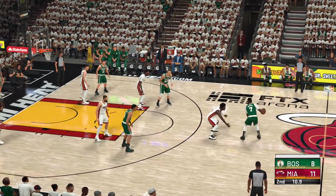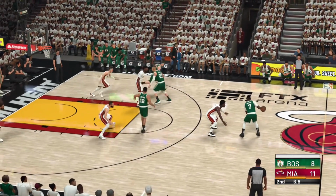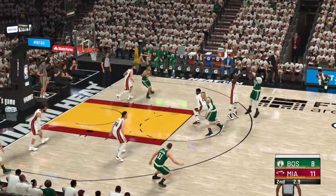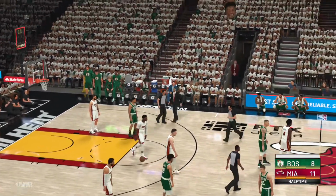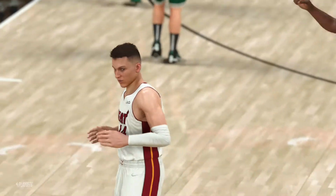And here's Brown. That one a little long. His touch from mid-range, that's almost always good. That won't shake his confidence. And that'll do it for the first.